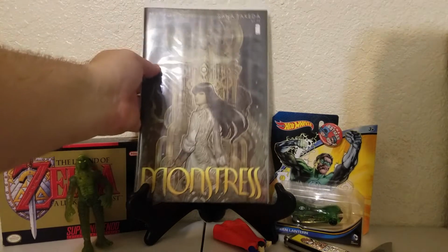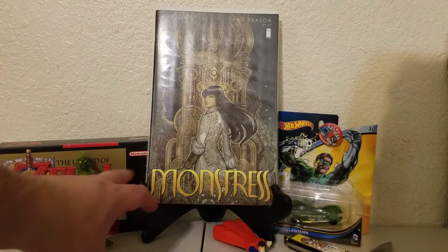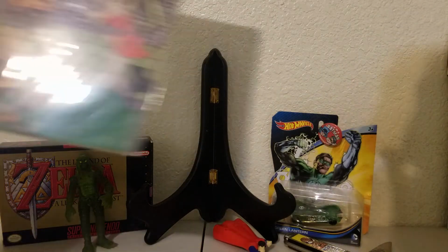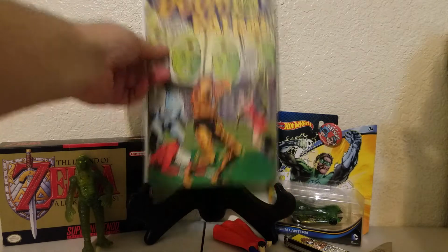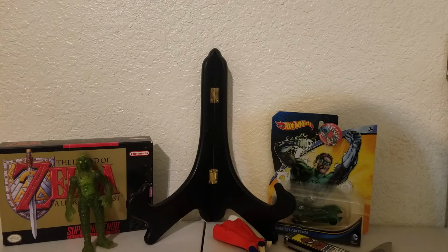Monstrous number 1, got this while it was cheap. I looked on eBay and this is now like a $30, $40 book plus. Doom Patrol number 91, this is the first Minto, which I think was going to be featured in something. I picked it up a while ago on the cheap. It's kind of a spec book. And then I picked these up just because I like the covers.